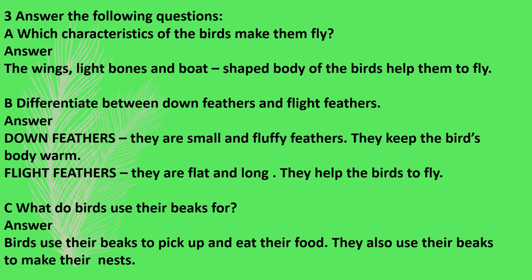So children, the wings, their light bones and their boat-shaped body help them to fly. The wings of the birds help them to fly. Actually, the wings are attached to the body with the help of muscles. These muscles help the wings to move, and then they have hollow or light bones which make their bodies very light, and the streamlined or boat-shaped body of the birds helps them to fly through the air easily. Therefore, the answer is the wings, light bones and boat-shaped body of the birds help them to fly.